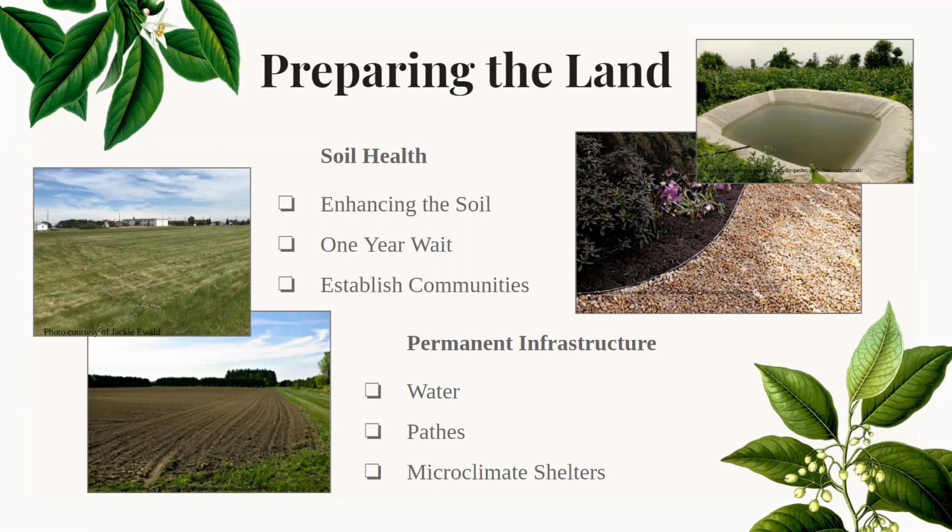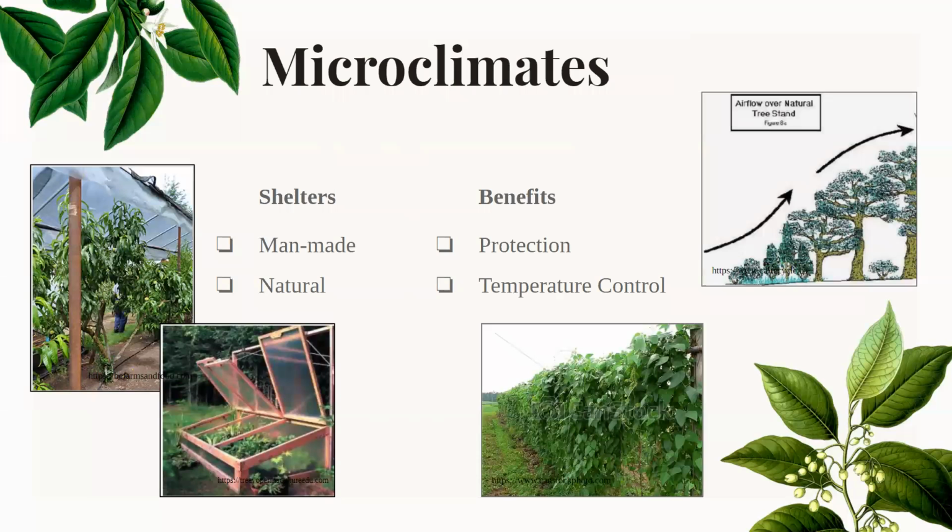Next structures to be considered are those involved with the microclimate. A microclimate refers to a small area that's temperature and weather is different from the normal climate of the broader surrounding area. The purpose of creating a microclimate within a food forest is to protect food-bearing plants from weather damage caused by wind, frost, excessive heat or cold, heavy rain, hail, or a number of other factors.